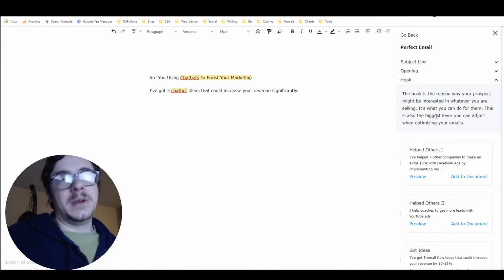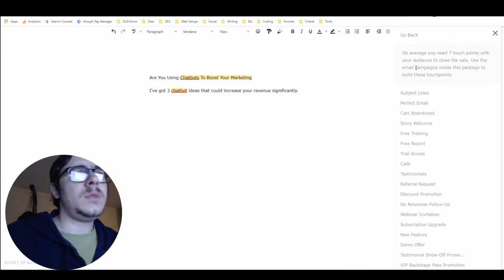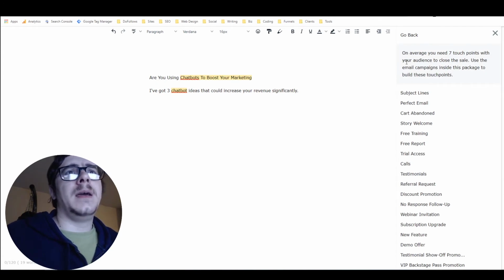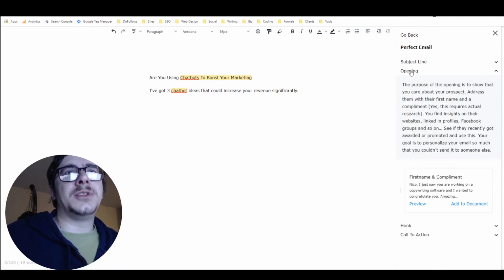If I say, I've got 5 chatbot ideas that I can show you, it's almost like saying I've got 50 chatbot ideas that I can show you. It's like, who has time to look at 5 ideas? But 3 ideas is reasonable. It's enough that it's a lot, it's multiple, but it's also not too many. So I kind of like that. And I went back too far. So I did the hook first. Now let's try the opening.